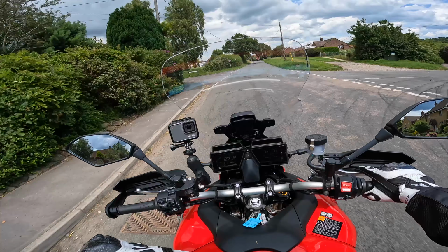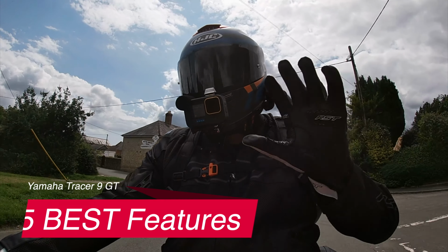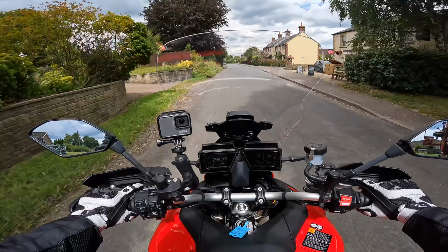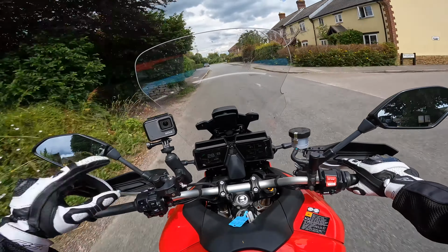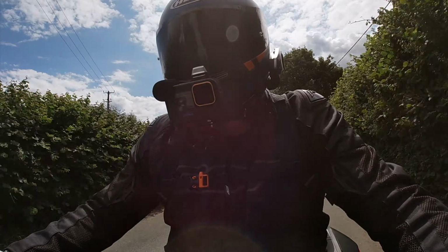I'm Matt at DSR, and today I'm taking out the Tracer 9 GT and I'm going to be going through the top 5 best features on this bike. This isn't going to be a full ride review. If you want to see that video, then look at the top right hand corner, card will be there. This is just going to be a quick run through of the best features in my eyes for this model.